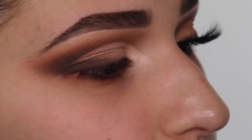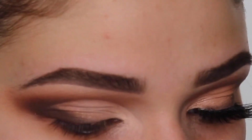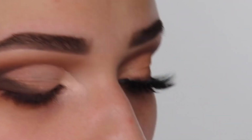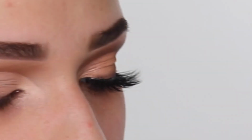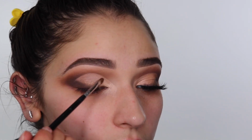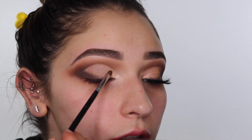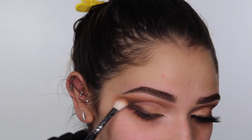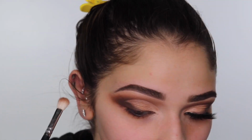Now I'm just going to spritz my brush just a touch. And I'm going back in with the same Zoeva 237 brush. And I'm going to pick up Aura Metallic, which is the shade right here, and throw this in my inner corner like this. I'm gonna just take a little bit of Soothe and blend out this outer corner a little bit.